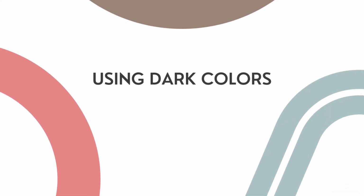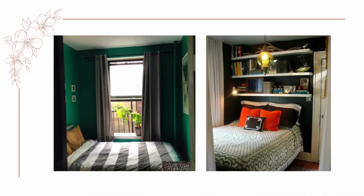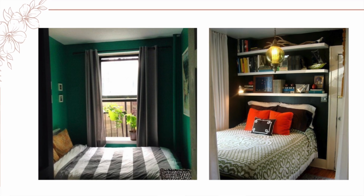So if you introduce a lot of contrast in your space, or if you used 2 contrasting colors, that will just make your room smaller. Using dark colors. Whilst dark colors can have a beautiful effect, like making a room feel more intimate and cozy, in a small room, they can easily overwhelm the space and make it actually feel claustrophobic.